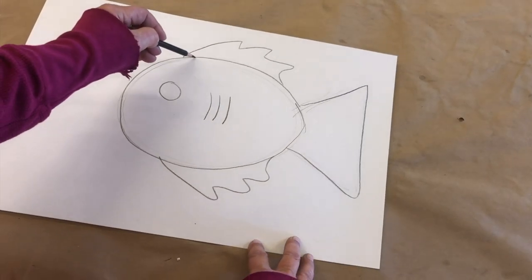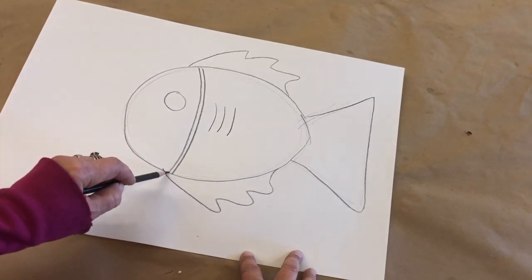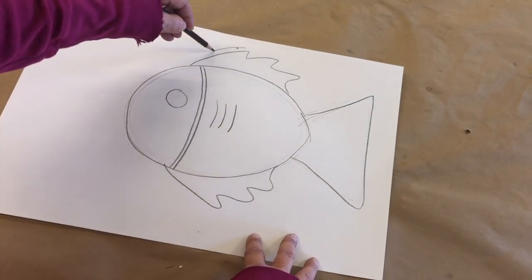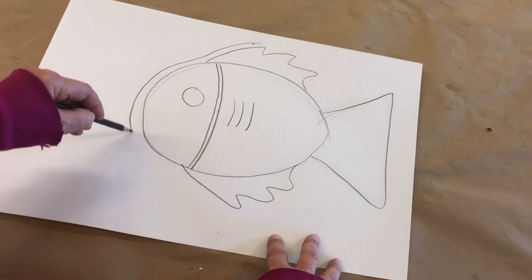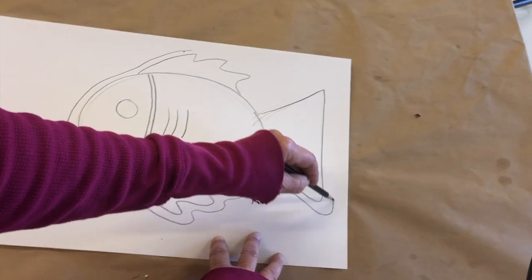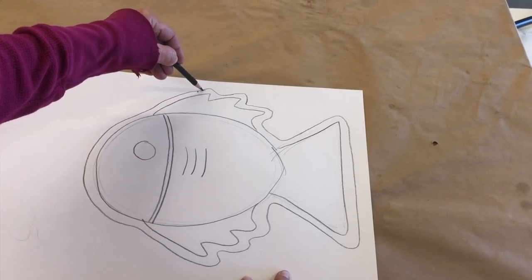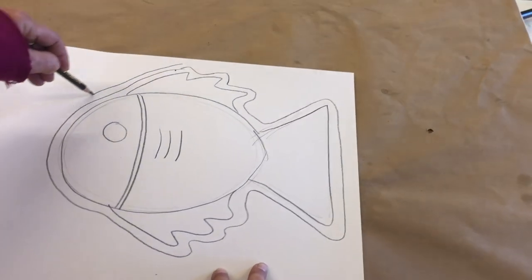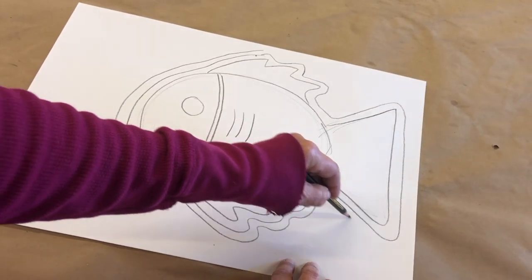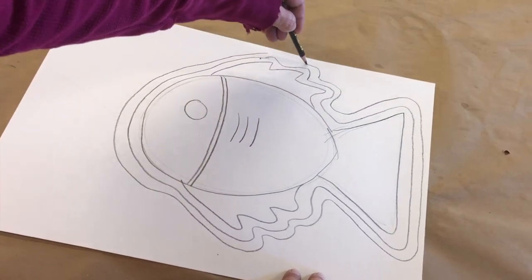So I'm going to draw a little line here. And then another line here. But I just remembered before I do that, I want to put in my concentric circles. So I'm going to start at the top. And I'm just going to trace all around my fishy. Go all the way around here, come up, go back down, and I'm just drawing this line that goes all the way around. Now I'm going to draw another one. So I'm drawing all the way around my fish. And you can see that some of the details we start to lose with each layer that I go around. All right, there we go.